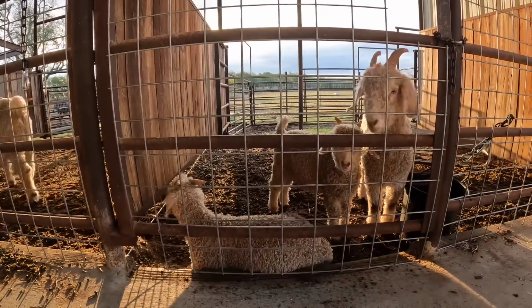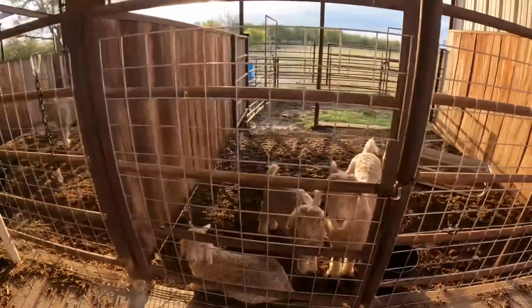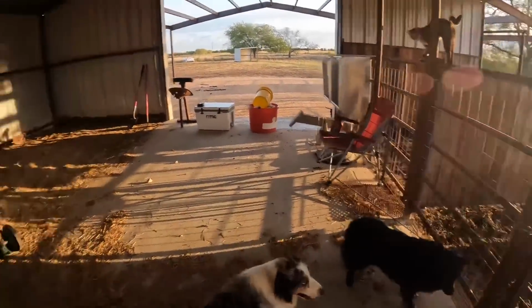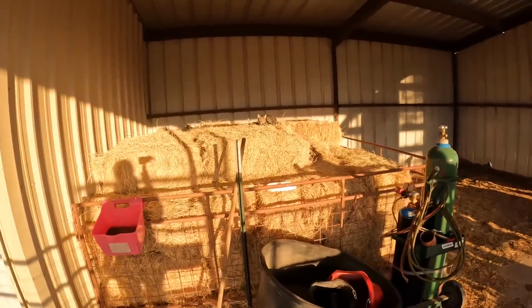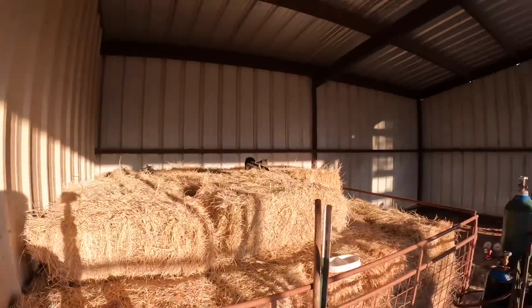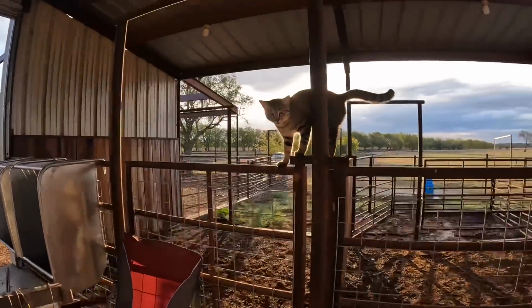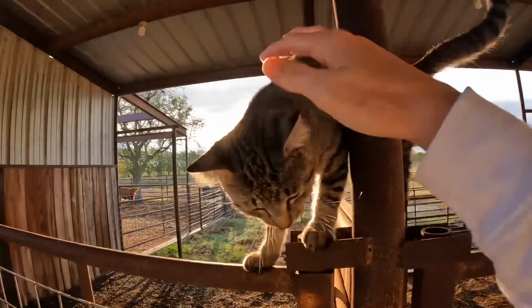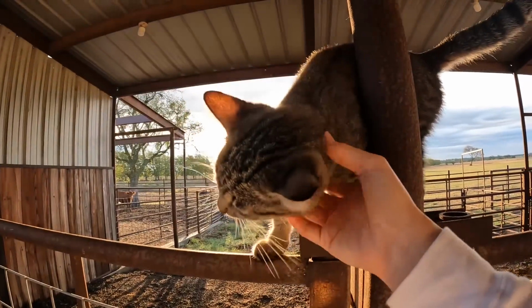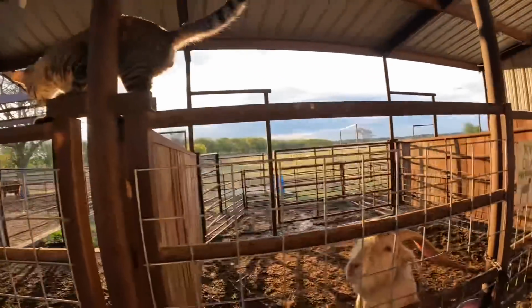Good morning, goats. Y'all hungry? Clancy will be here in just a minute. I think y'all still have some feed in there anyways. Yep, we got water. So y'all will be alright till you get there. The barn cats are being lazy over here. Oh, I scared them away. Then we've got Bigfoot right here. Good morning, Bigfoot. Good morning. Hey, Lefty.